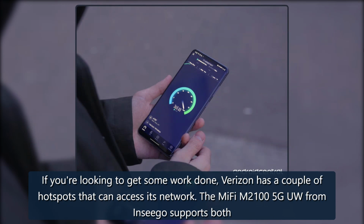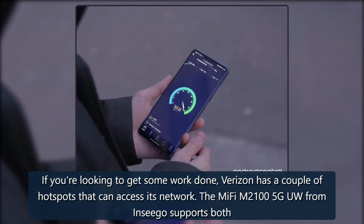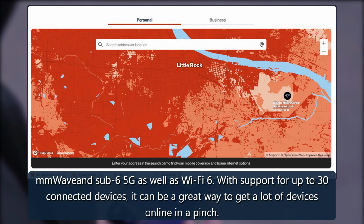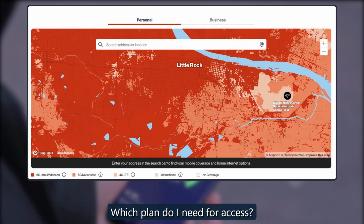If you're looking to get some work done, Verizon has a couple of hotspots that can access its network. The MiFi M2100 5G UW from Inseego supports both mmWave and Sub-6 5G as well as Wi-Fi 6. With support for up to 30 connected devices, it can be a great way to get a lot of devices online in a pinch. Which plan do I need for access?